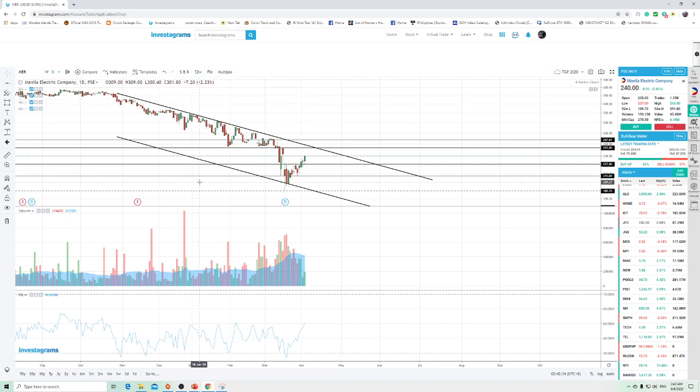Medyo tayo mag-buy on dips dito. Assuming ang thesis natin is mag-a-attempt na siya to break out of this downtrend channel. Assuming ito na yung target natin, 250 and 267. You buy on dips dito sa near 227 area. At 210. Okay? Stop loss level natin yan pag nag-close below 210. Yung target natin at least is 250 and 267. Okay? So, clear tayo rin kay Meralco. Okay? FGen as well.